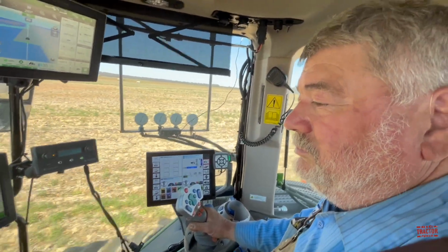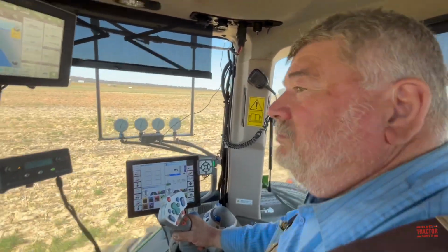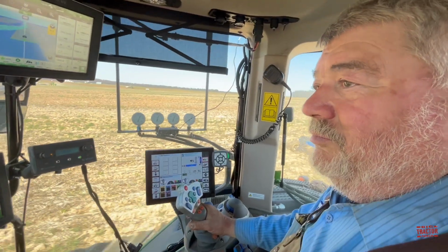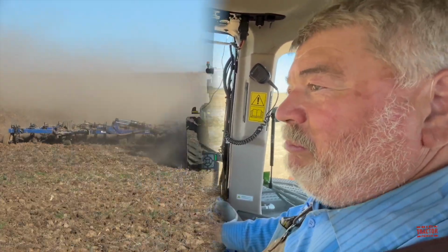Well, the main thing is it gets done, and these tractors play a big part in getting those acres covered quickly. That's right. Keep her rolling, that's a good thing.